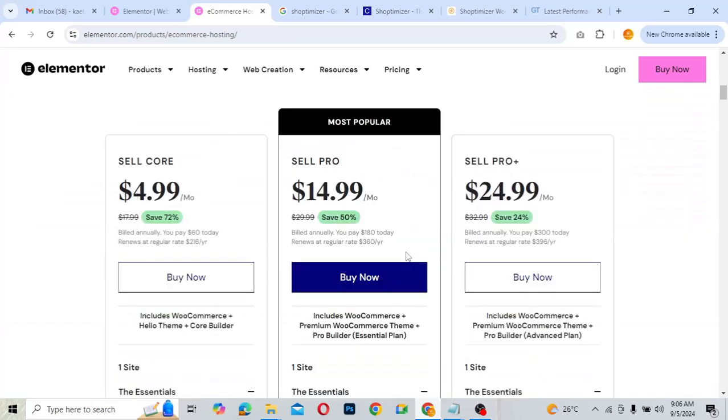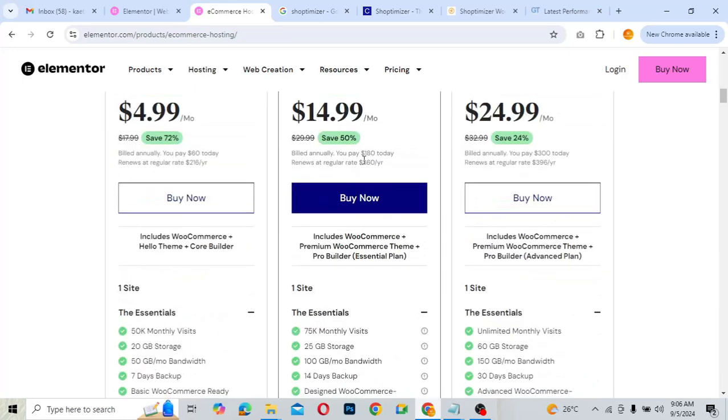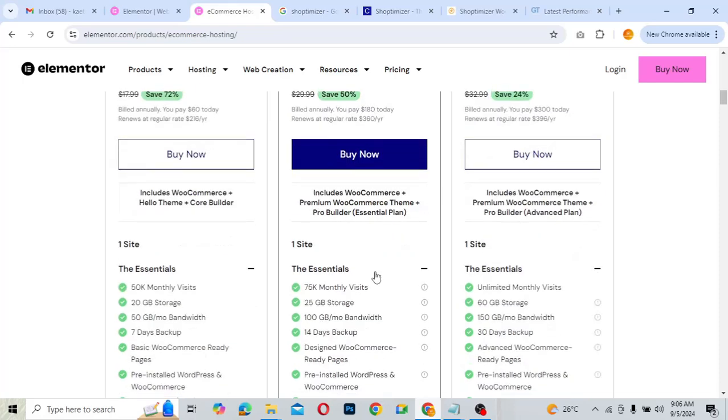The plans are not that expensive as compared to what you're going to get in this kind of plan. You're going to get a hosting plan, Elementor Pro, and the Pro theme. WordPress and the e-commerce plugin, WooCommerce, are all going to be pre-installed for you, so you don't need to worry at all. I am using this particular one, the Sell Pro, but of course you can choose any plan that you want.